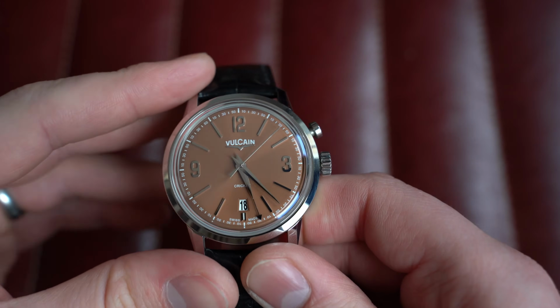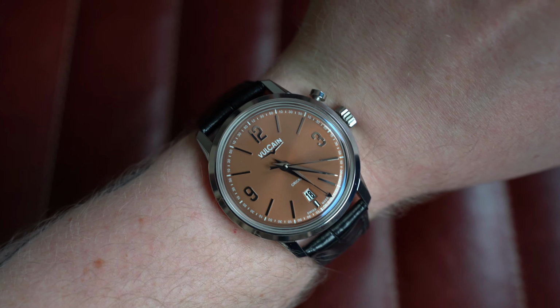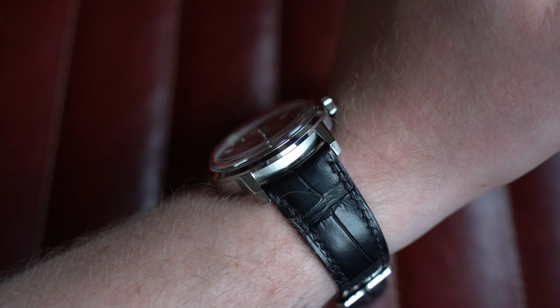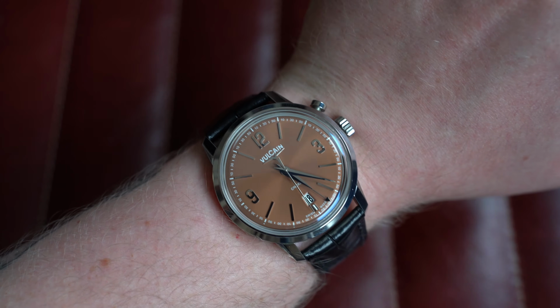So let's show it on wrist and taught dimensions. And here we go on my 7-inch wrist. It's definitely not a small watch, but it wears really, really well, all considered. So what you're looking at is 42mm by 49mm lug to lug, 12.5mm thick, and 22mm on the lug. So endless options for different straps, but a great looking watch and one well worth checking out.